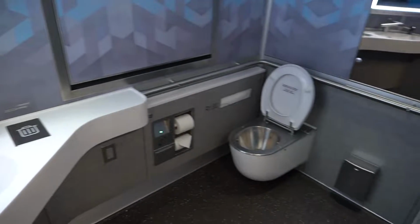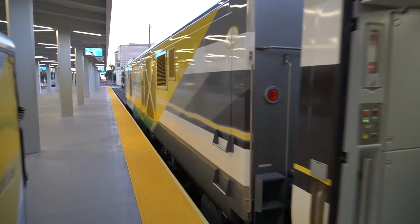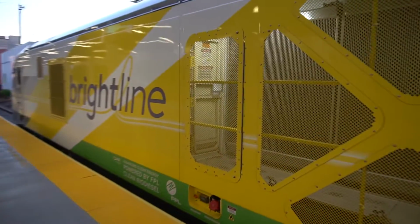Finally, let's do a lavatory check. You see it's very spacious, which means that it's probably accessible with a wheelchair. Alright, so here we are at the Brightline station in West Palm Beach. But the video is not over yet because I want to show you something.